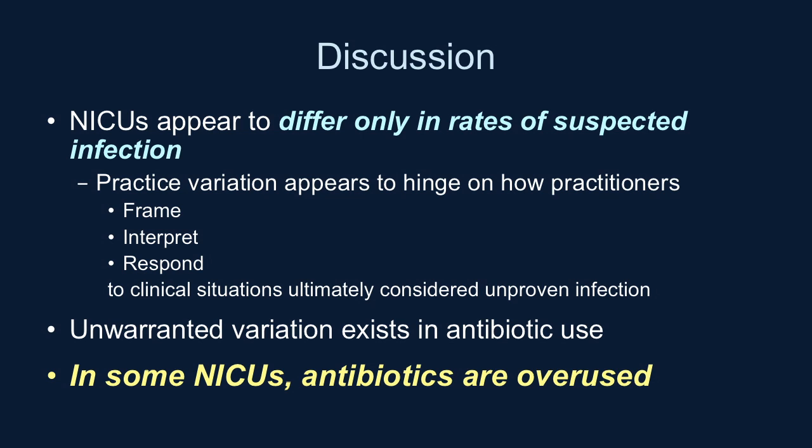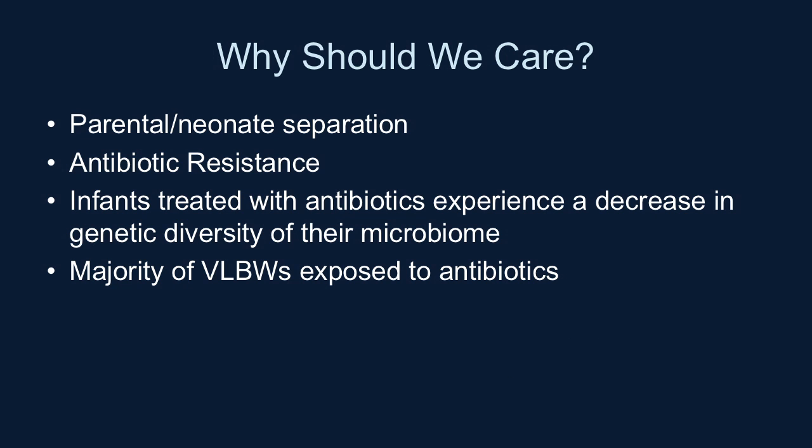That is, practice variation in antibiotic use appears to hinge on how practitioners frame, interpret, and respond to clinical situations that ultimately are considered unproven infection. Therefore, there is unwarranted variation in antibiotic use, and indeed, in some NICUs, antibiotics are overused.